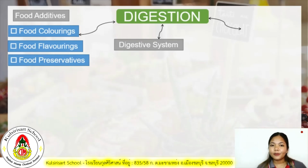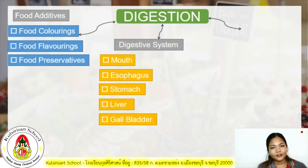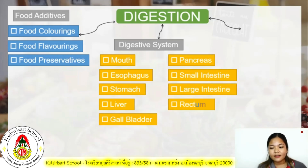Now, in the second part of this video, we discussed about the digestive system. Under digestive system, we discussed the 10 organs. The first one is the mouth. The second one is the esophagus. The third one is the stomach. The fourth one is the liver. The fifth one is the gallbladder. The sixth one is the pancreas. The seventh is the small intestine. Eighth is the large intestine. The ninth is the rectum. And the 10th is the anus.